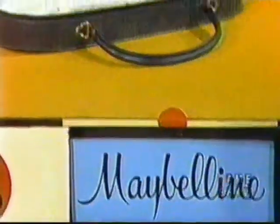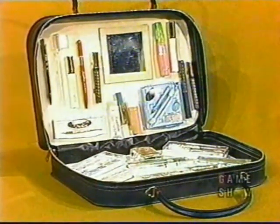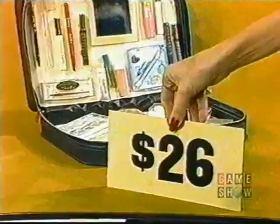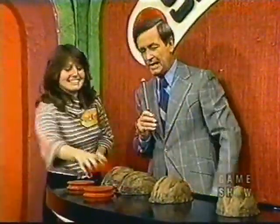It's a gift pack chock full of Maybelline eye cosmetics. Everything you need for beautiful eyes, for brow to lash, fine eye makeup from Maybelline. Here, the price is $26. Is the right price higher or lower? Higher. Higher? Let us see. You're right again. You've won another chip. There you are. You're doing fine.